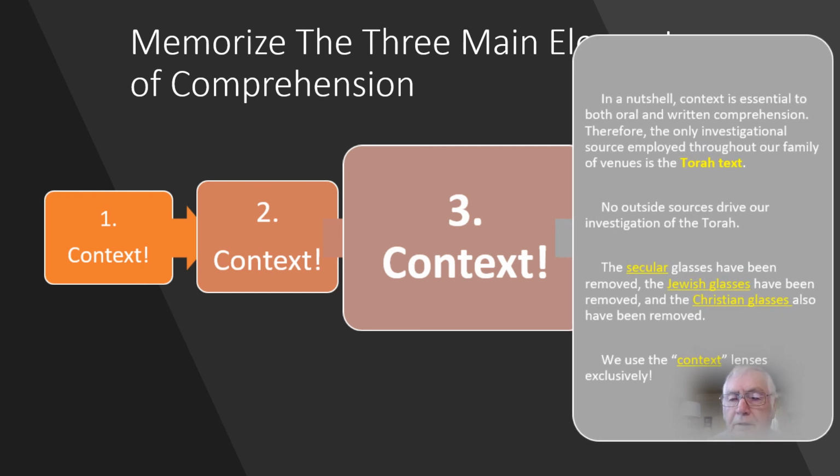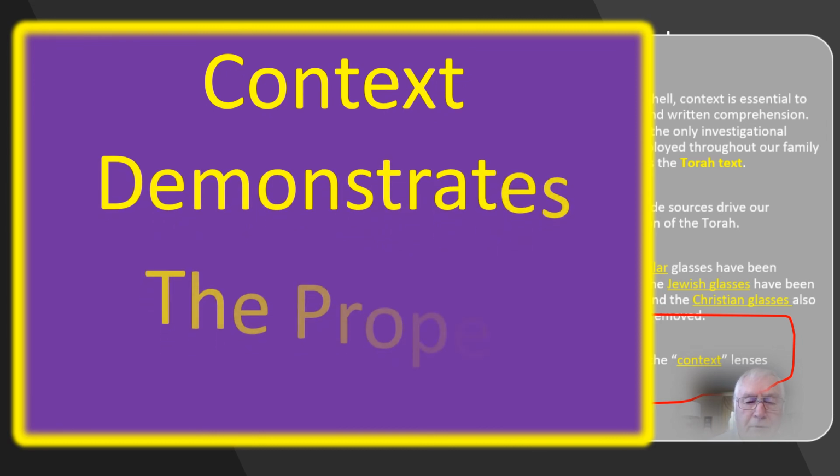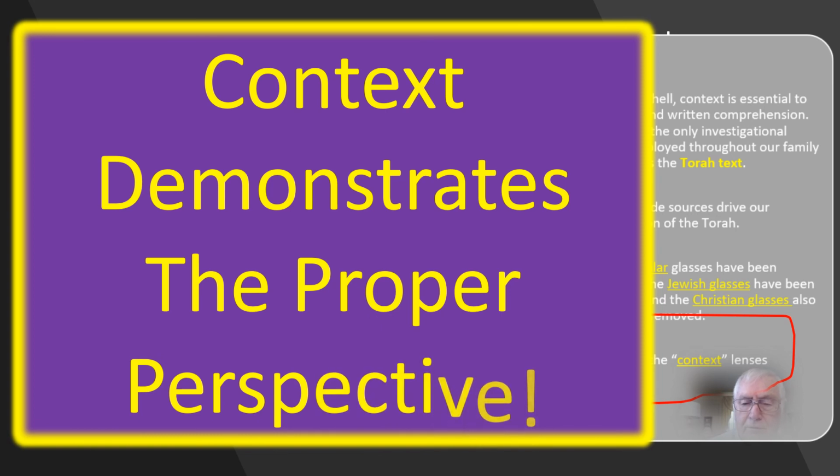In a nutshell, context is essential to both oral and written comprehension. Therefore, the only investigational source employed throughout our family of venues is the Torah text. No outside sources drive our investigation of the Torah. The secular glasses have been removed, the Jewish glasses have been removed, and the Christian glasses also have been removed. We use the context lenses exclusively. Context demonstrates the proper perspective.